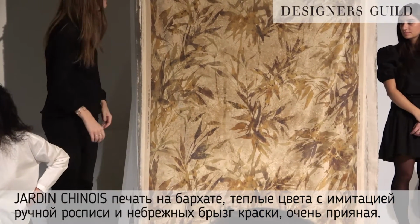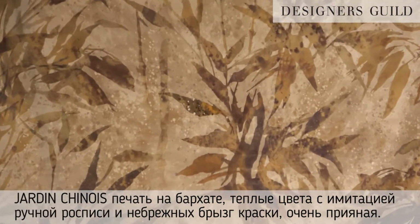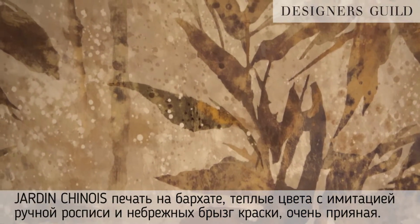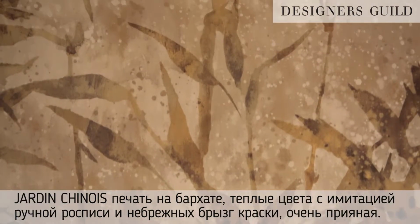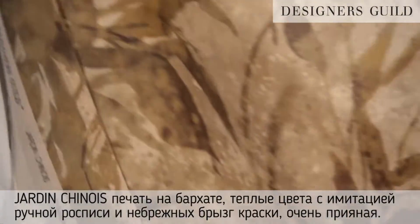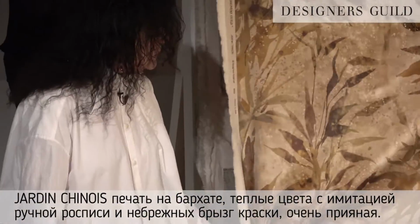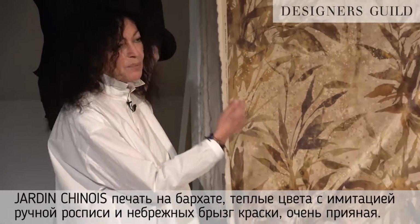Printed on velvet. All these warm colours of grass cloth. Our velvets are kind of wonderful. They upholster like a dream. The other colourway is over there. I love these bamboo leaves. I think they're beautiful. So this is layers of hand painting.